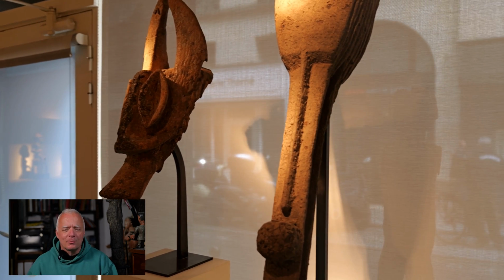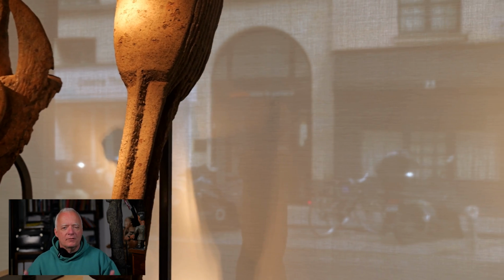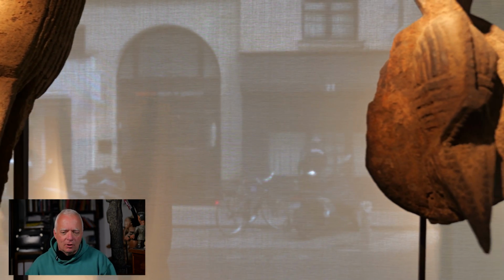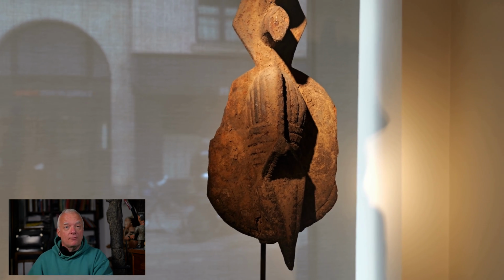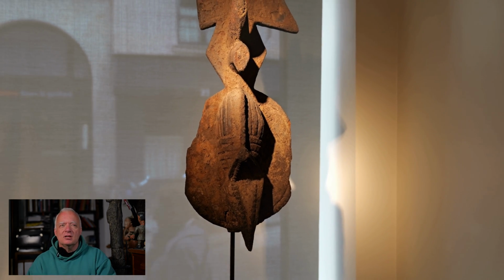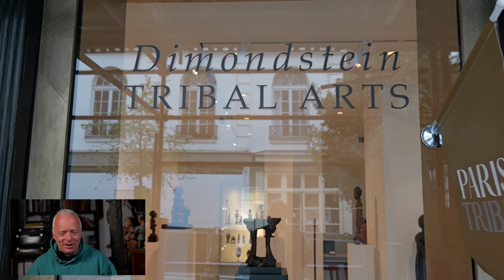I talked with Peter Zubek about my impressions, and we both loved this mask. Okay, Vanuxem, a good object as well. Mainly, we are back in Africa. I really did not see a lot of oceanic art this time. It was more African. Here's Dimondstein, Tribal Arts.